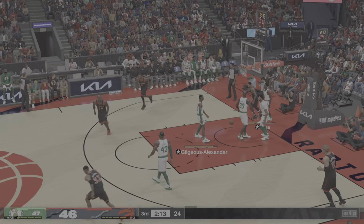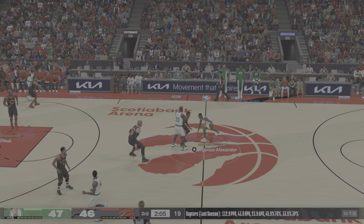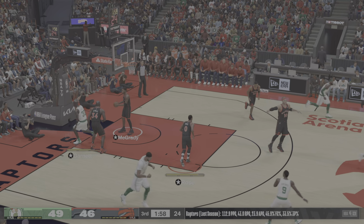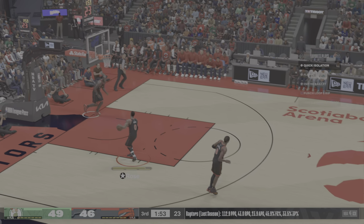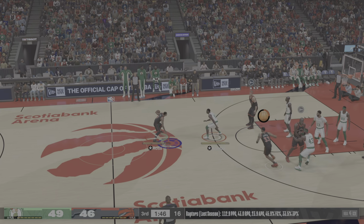Rose lays it up and banks it in. Rose has got 6 points in the quarter. And this is who Rose is. This guy's a warrior, never backing down from an aggressive defense. To the paint. Here's Garnett. And Garnett with the slam. Pushing the action, getting others involved. He does it time and time again. You know what it is? It's his creativity. That's making this engine run.